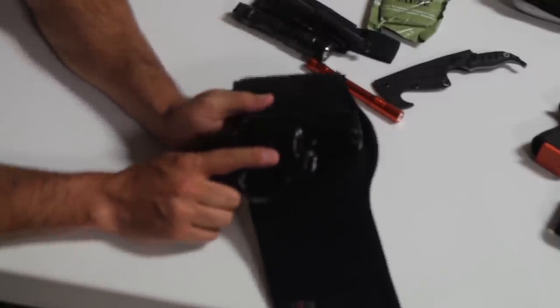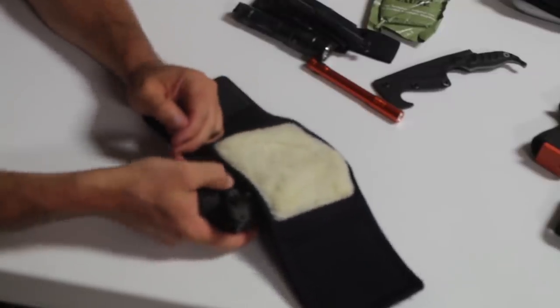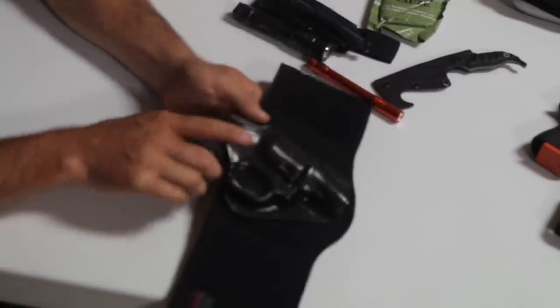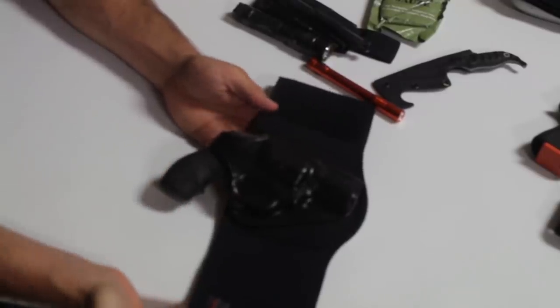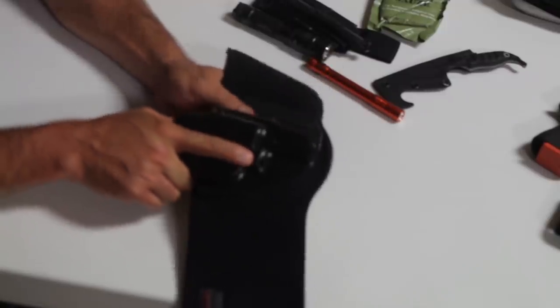This is a Galco ankle glove. I like Galco stuff, high quality, nice sheepskin there. I'd say for the price, it's the best thing going for ankle holsters because they're comfortable. They're not that expensive, and they really work well for holding your backup gun. So what I like about it is that it holds it in place.